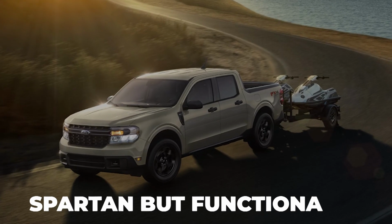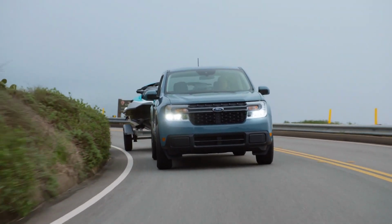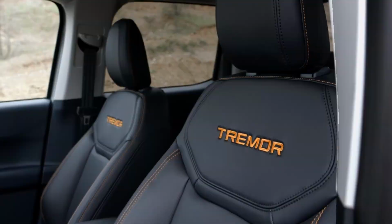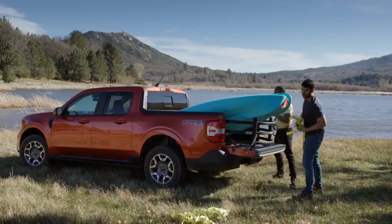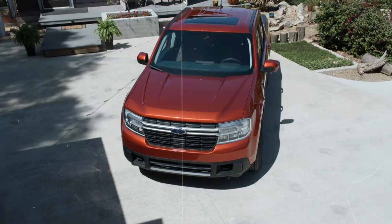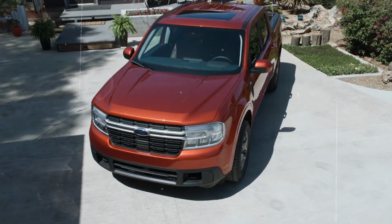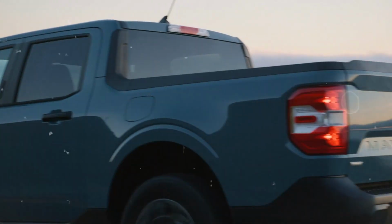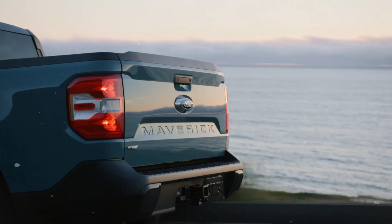Spartan, but functional. The Maverick is designed to be well-rounded, to offer a good mix of comfort and utility, but it is also designed to be cheap, so some aspects of its design had to be sacrificed. One of the easiest and most logical ways to cut production costs is to compromise on interior quality, and that's exactly what Ford engineers did with the Maverick.